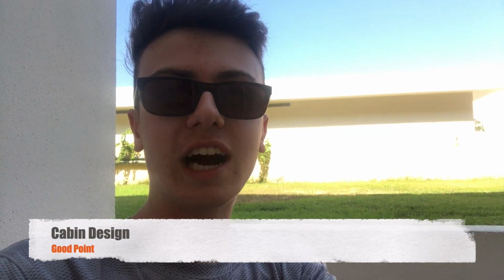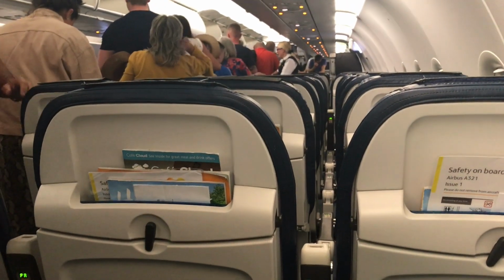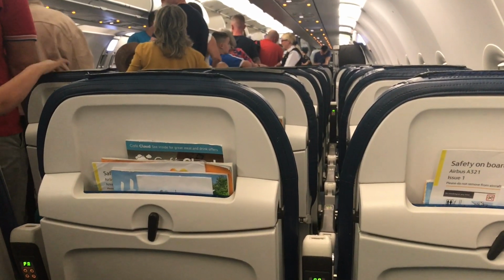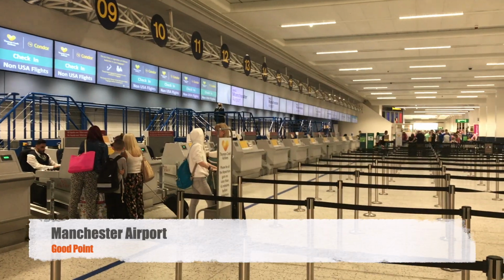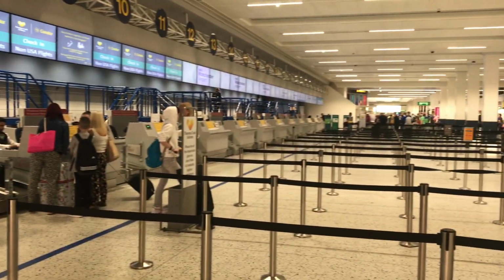Good point is the cabin, it was very clean and modern and was very comfortable for the 4-hour sector that we were flying to Rhodes. The final good point was Manchester Airport. While the passengers weren't very organised, the staff certainly were, and we got through very quickly.